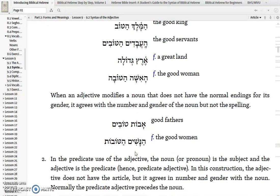Now, even when you have some gender confusion in the form of the noun, it's going to agree with the actual gender rather than the form. And so, as we said, the plural for father is avot, fathers. And if you want to say good fathers, it would be avot tovim. And so even though this ending, this ot ending, looks very feminine, it turns out that the noun is actually masculine, and therefore the adjective must be masculine.